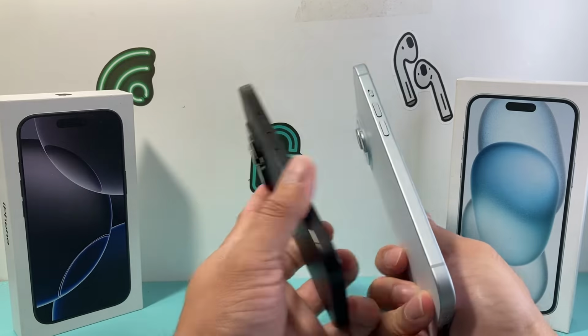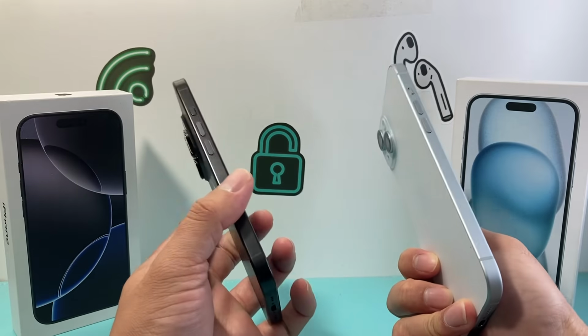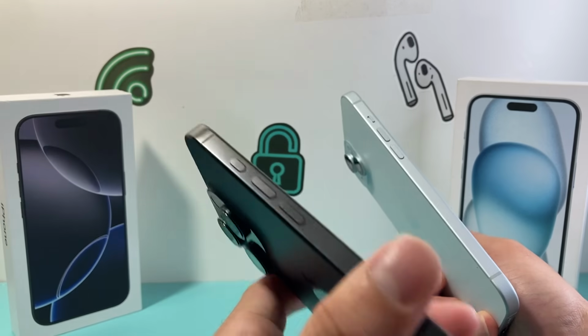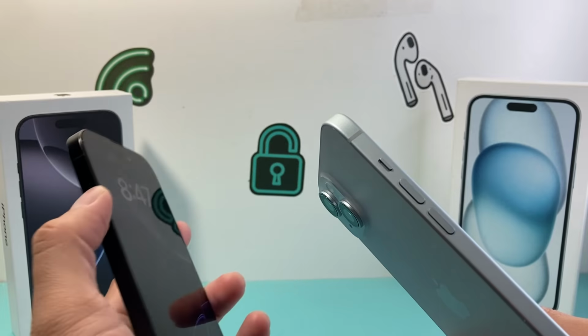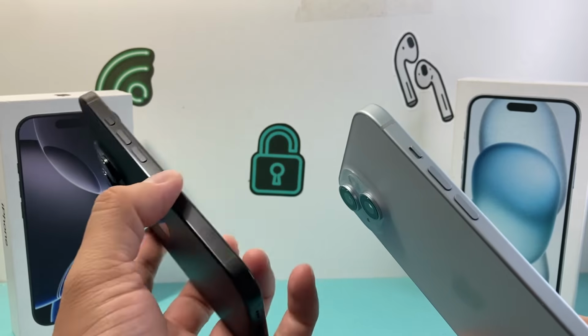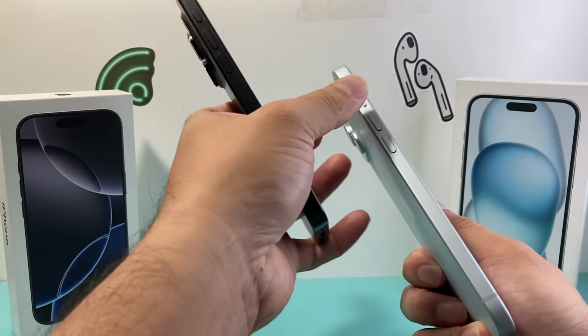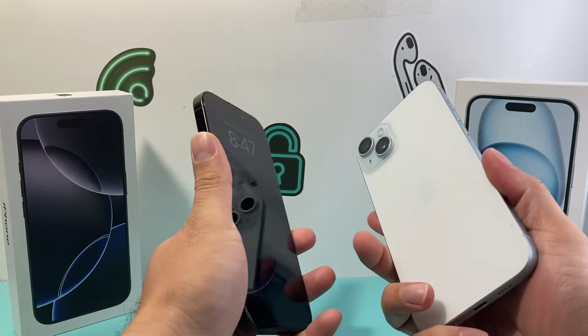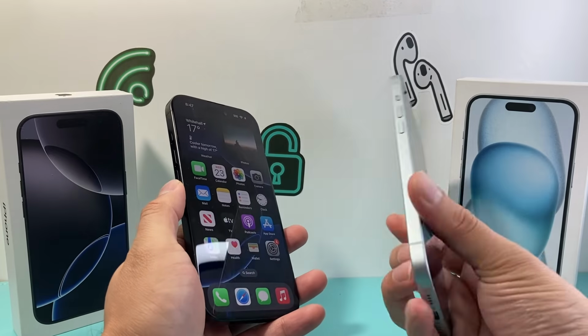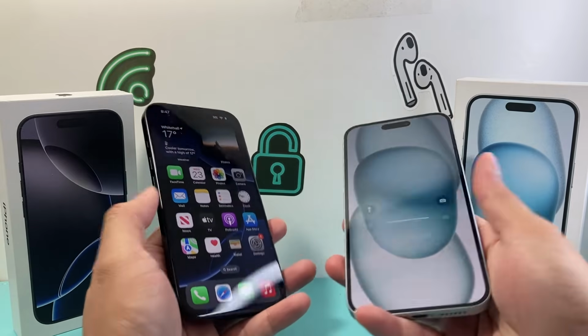And then if we look on this side here, it's another big noticeable difference between these phones: your action button versus the ringer on the 15 Plus. The action button allows you to customize certain things on the 16 Pro, and the ringer just gives you the option to make it silent or not silent. So that's going to be the other big difference between these two phones. Size wise, again, the 15 Plus is a bigger phone.